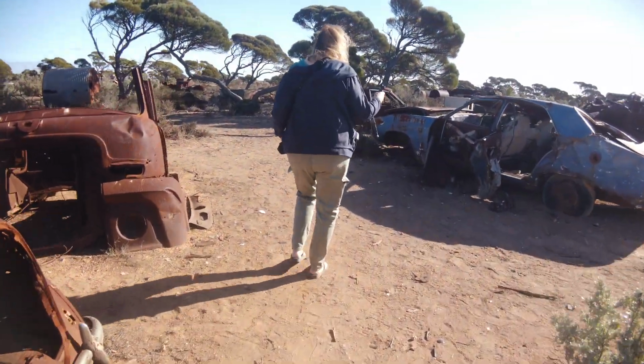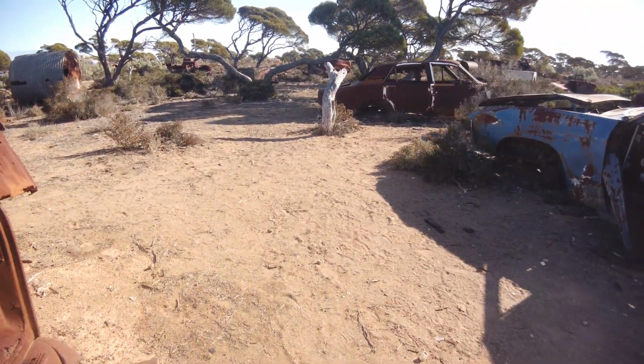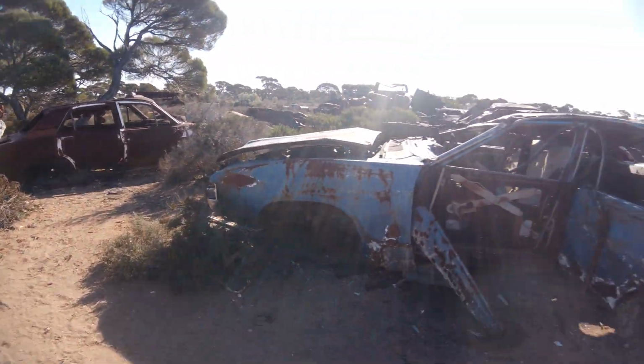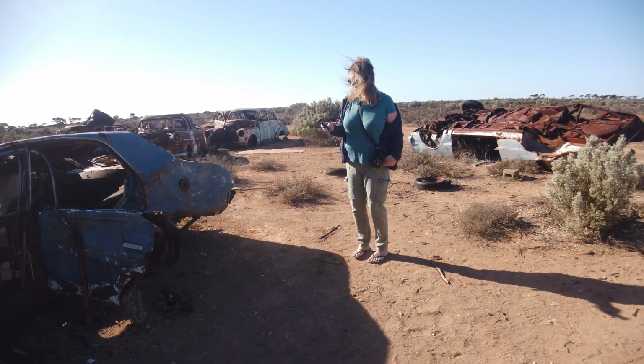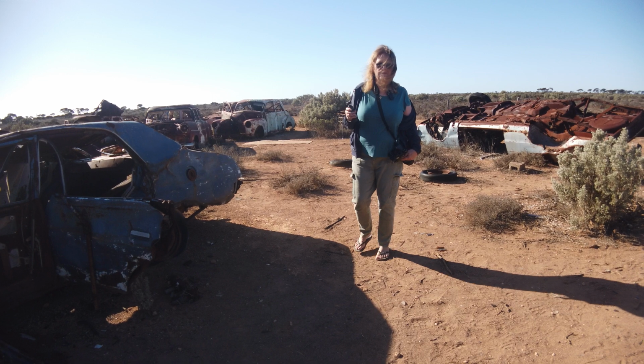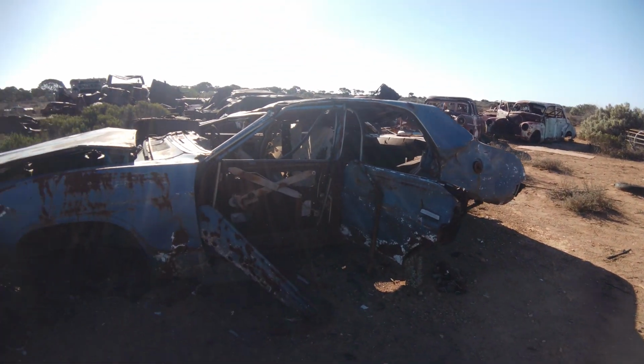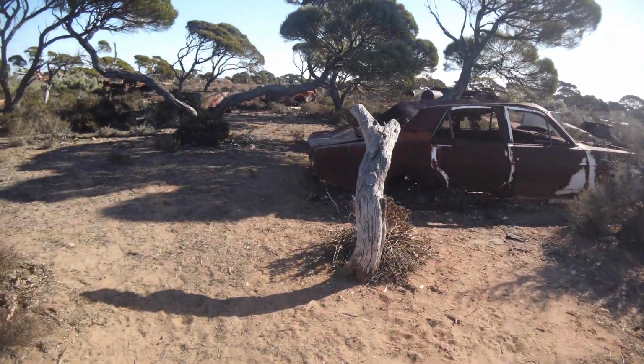What's that? An old Ford here. Yeah, it's an old Ford. I was saying too that people that came here and camped the night in their old cars, these broken cars, they probably pillaged them for all the bits and pieces to fix their car so they could make it to wherever they were going.